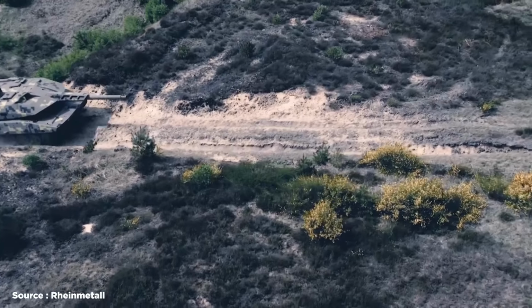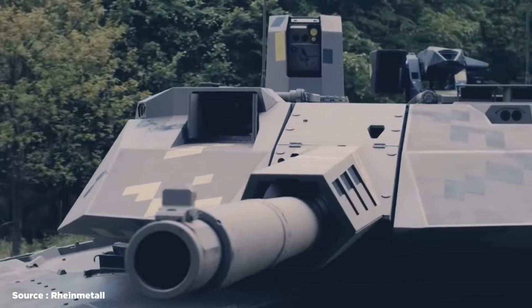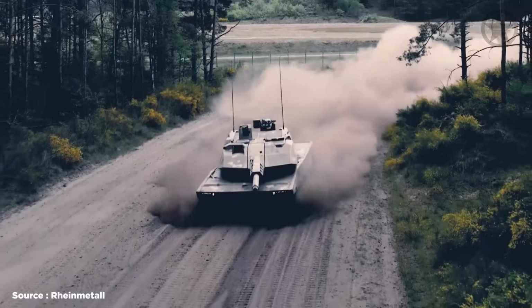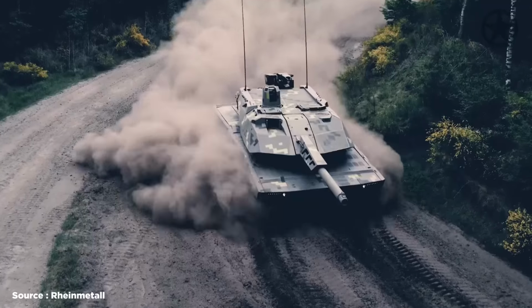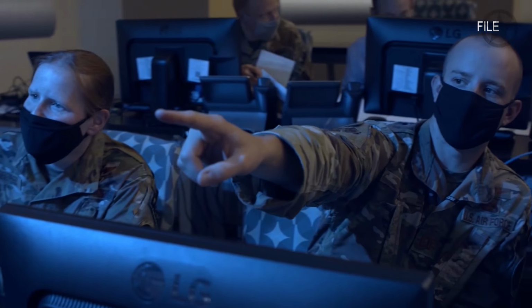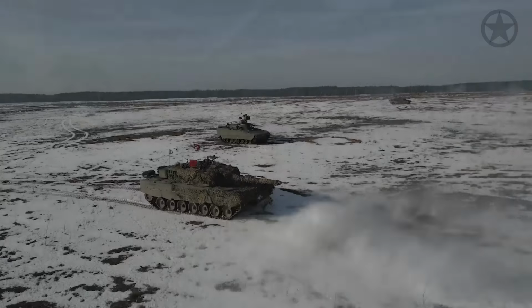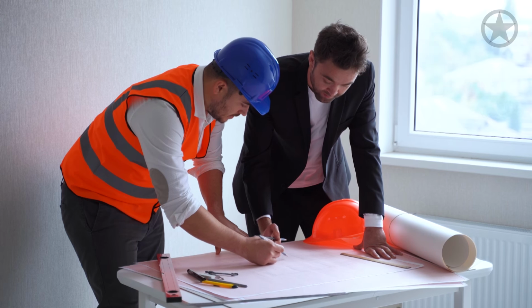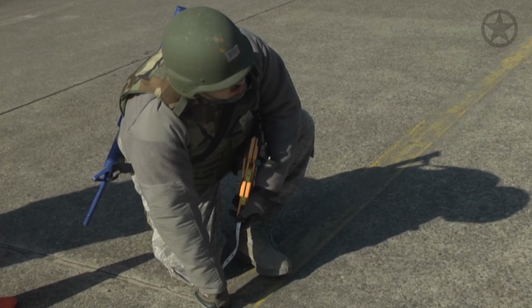However, the Panther is not just an asset on the battlefield because of its incredible firepower and survivability. Its combat system suite can turn every Panther into its own battle management system. With the increasing digitization of warfare, it's no surprise that tanks are also going online. But with the Panther, German engineers have taken it to a whole other level.